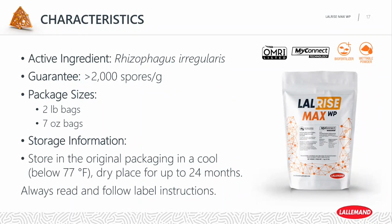It's important to know the plants that you're working with, and then to know which kind of mycorrhizae they typically form their relationship with. Some plants, like conifers, for example, typically associate with ectomycorrhizae, while a vast majority of plants prefer the endomycorrhizae. In the case of LALRISE MAX, it contains an endomycorrhizae, and its active ingredient is Rhizophagus irregularis. You'll see on the product information here that the product guarantee is in spores per gram. This is important because the spore is a really great resistant survival structure. Additionally, this product has one mycorrhizal strain, and I just wanted to highlight the benefit of this, which is the optimal and really consistent colonization of the root system with that known spore per gram concentration.